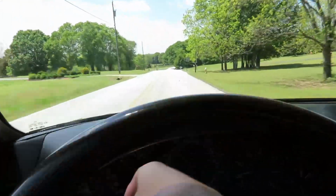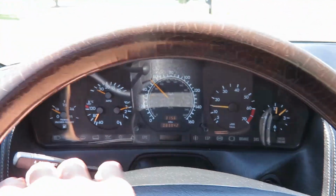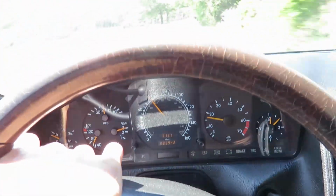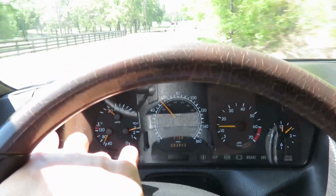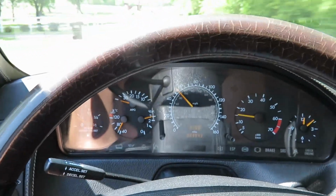I'll put on the cruise control. So it's set. Speeds up. Down, cancels. That works like it should.